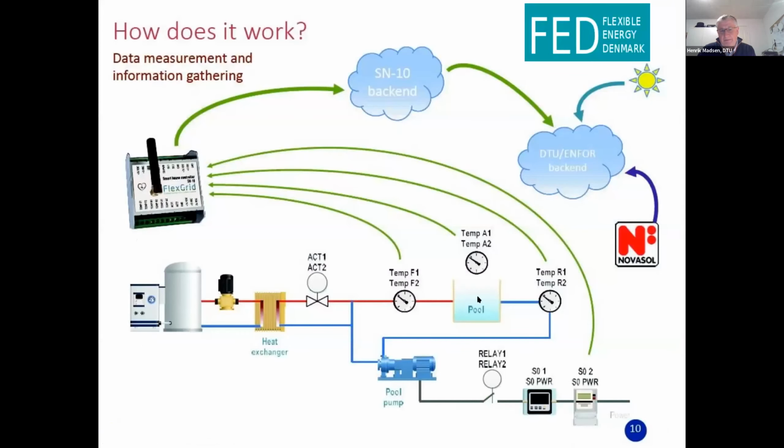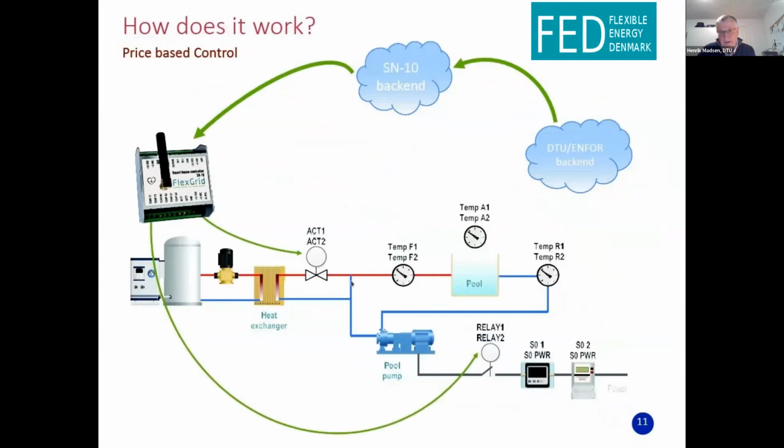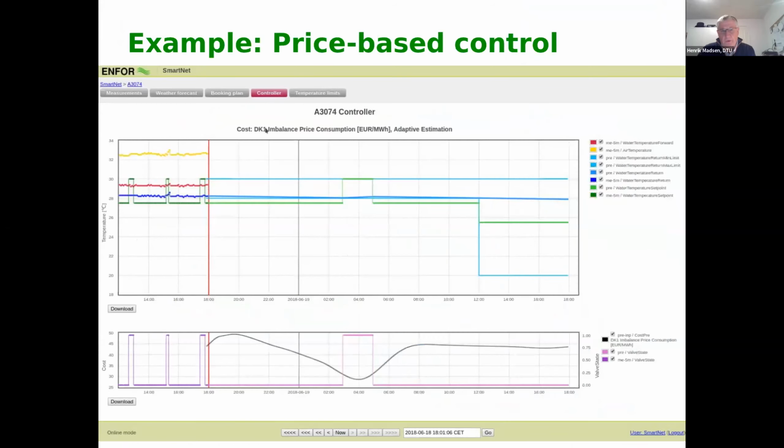So this is something we implemented in the buildings with a smart house controller, where we send data from the building to the cloud, and then we get the weather forecast, and we send the control signal back to control the temperature and the flow in the houses. So this shows one house with price-based control. We are here now, and this is the prediction of the prices for the next 24 hours. And the controller then decides to heat up the house when the prices are minimum. And this blue line shows the band where the temperature in the pool should be.